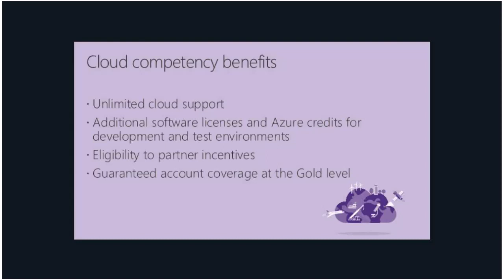And more importantly, with a gold cloud competency, you get guaranteed account coverage. And what that means is that you get someone at Microsoft to kind of help you through your partner journey if you get a gold cloud competency.